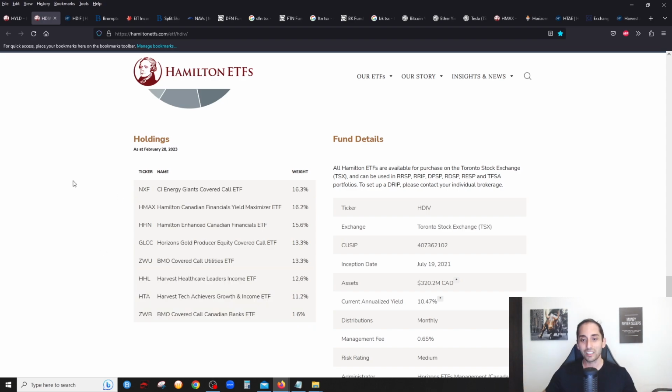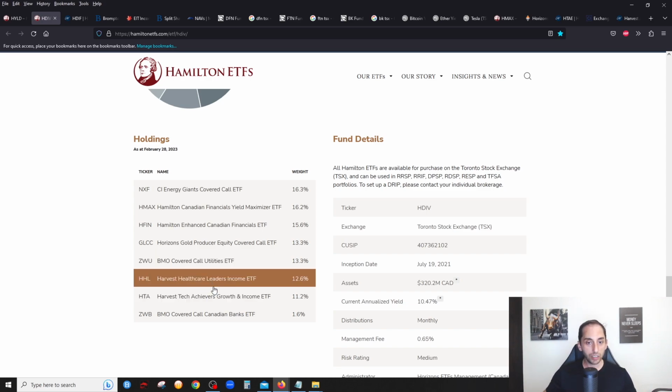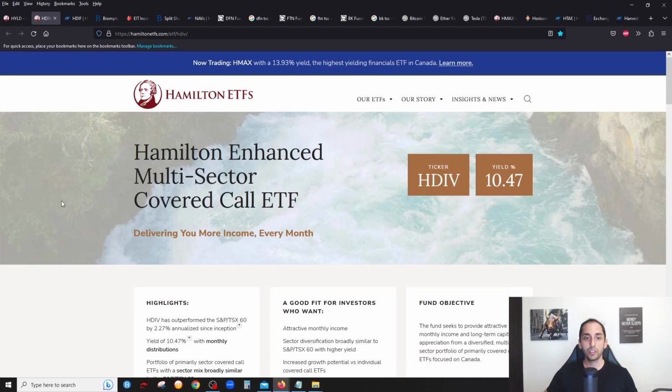So I really like this idea because now with HDIV, you have both HMAX and HFIN. So you have maximum income, maximum growth of the top Canadian financials, which counterbalance each other really, really well. And of course, you have a lot of energy, gold, and utilities because this is more of a sector mix to track the Canadian market or the S&P TSX 60. But I also like the fact that they added HHL and HTA to give you some of that healthcare and tech exposure that Canada has none of. So definitely a good time to pick some up as well to average down.